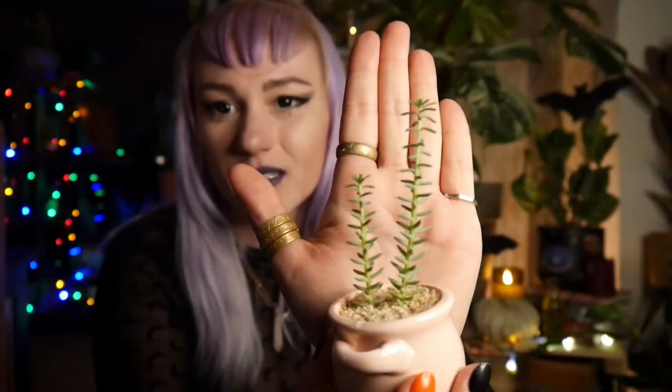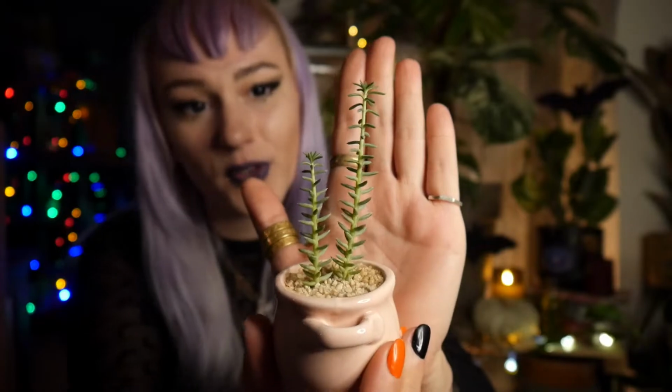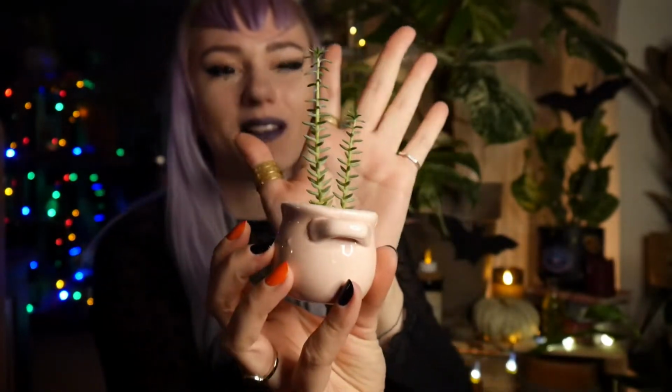Once again, I have no clue what type of plant this is. Let me focus it for you. If you know, let me know. Let me tell you quickly how I got this baby. Once again, I was visiting the garden center, and there was a family in front of me buying a lot of outside plants, and I guess some branches fell off because they were moving a lot, and they just fell down by the cashier. So I picked one up and asked her if I could take it because it was just laying on the ground. She was like, yeah, whatever, I don't care. So I took it, and as I was leaving, I found a smaller one, so I took both of them.